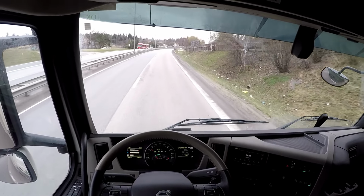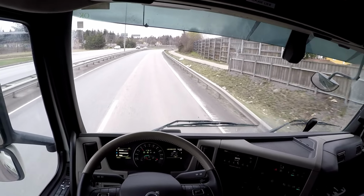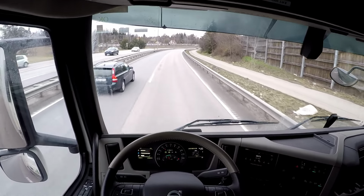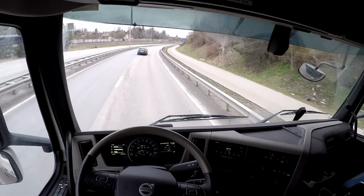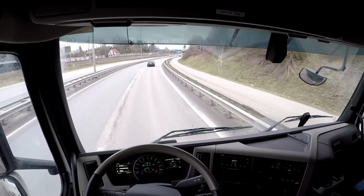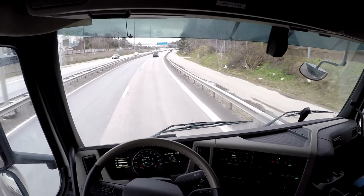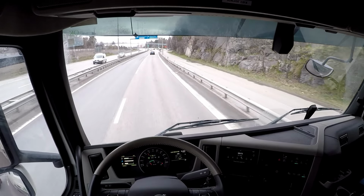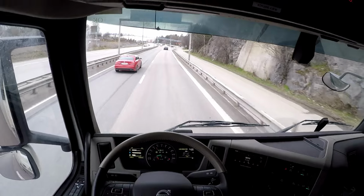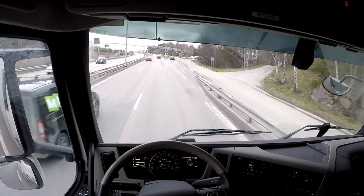I don't know. I like Scania more. These Volvo trucks, they don't feel so solid, you know. They're very comfy, very nice steering, you know. They feel comfy and fresh and stuff. But the Scania is just more of a real truck, I think, in my opinion.